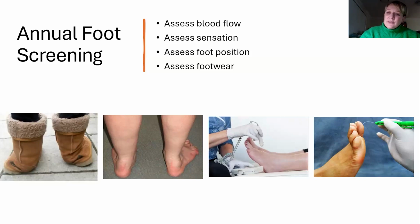Because often footwear, if it's actually causing pain or problems, maybe it's going to cause pain or problems in the future, maybe it's actually increasing your risk of falls. So they're the types of things that we can help you with. For annual foot screening, a lot of people come in with enhanced primary care plans, which, if you have a rheumatic or a complex health condition, you should qualify for.